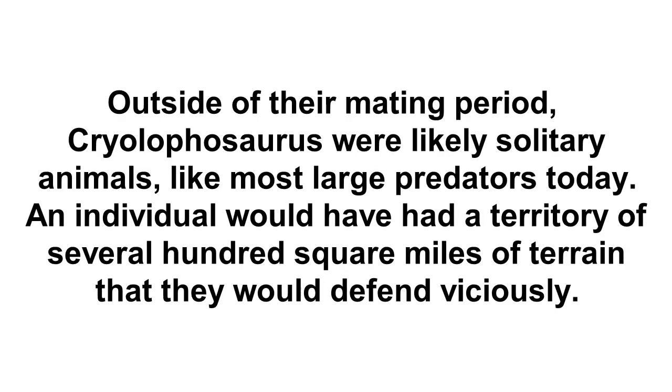Beyond mating, Cryolophosaurus were likely solitary animals, each having a territory of several hundred square miles that they would fight fiercely for. Although larger prey could attract several individuals, who would inadvertently work together to bring down the prey, only to fight over it afterwards. That's really all the more conservative speculations we can make about the behavior of Cryolophosaurus, although it is extremely possible that this animal had some incredibly weird aspects of its behavior that we will never know because it simply cannot fossilize.